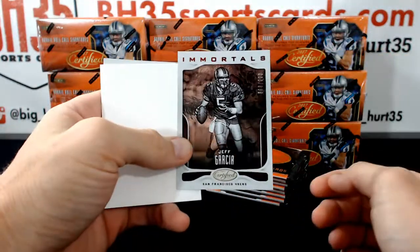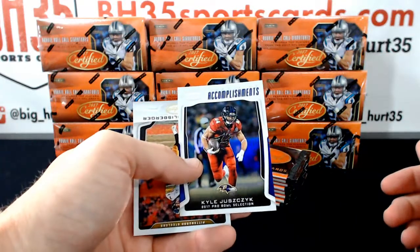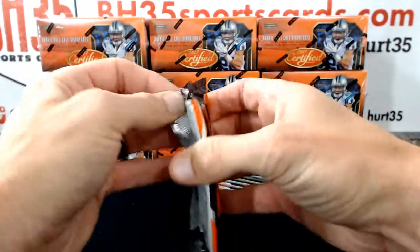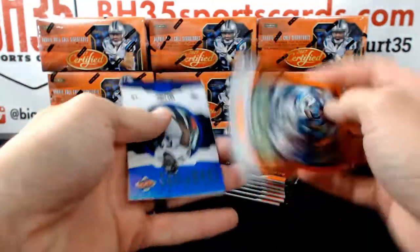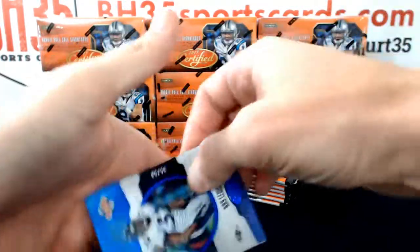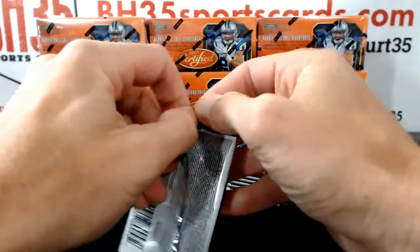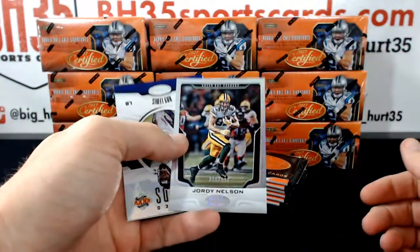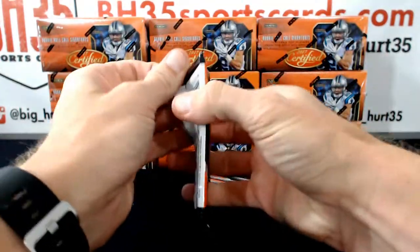Jerry Rice to $9.99. Sorry, Jeff Garcia. Big difference. Same team. Brett Favre to $4.99 for the Packers. Kyle Juszczyk, Ravens. Must be a fullback. Friday through Sunday. Nice. Cam Newton to $2.99. Panthers. Ray Rice to 50. I like these. They look good. Jordy Nelson, Ray Lewis. Did I say Ray Rice? Ray Lewis. I'm sorry. Ball busting.